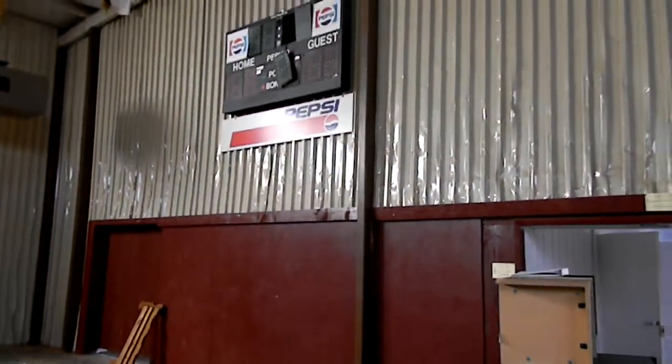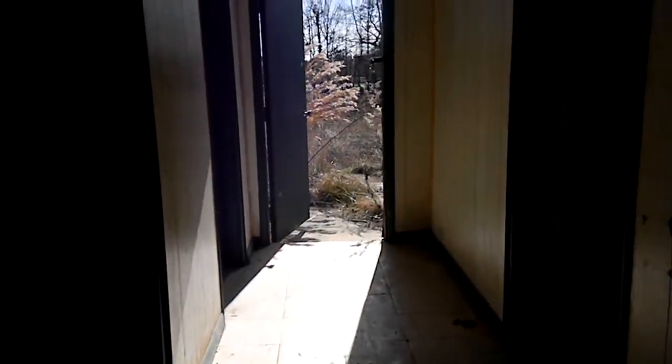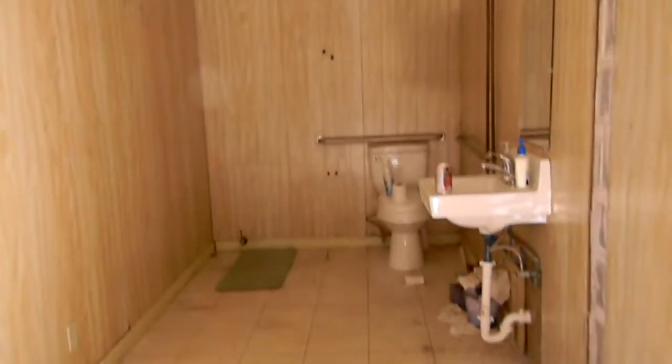This has lots of potential. It wouldn't have to be used as a gym, depending on what you chose to use the Boys Ranch property for. It could be used for a workshop with some modifications. It does have 2 bathrooms in the back, so you could have men's and women's bathrooms if you're using it as a gym. There's just another storage room. There's the other bathroom there. As you can see, that's the men's bathroom.